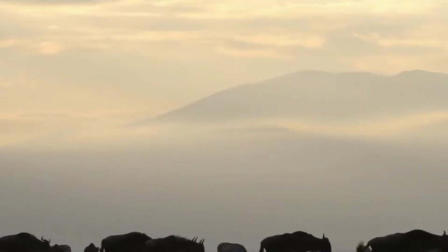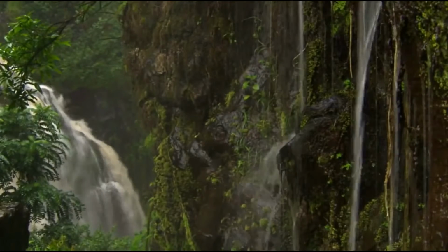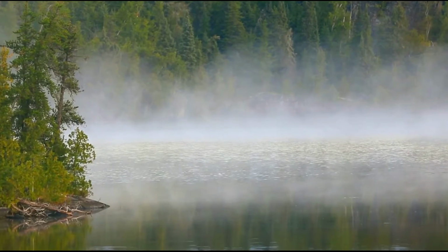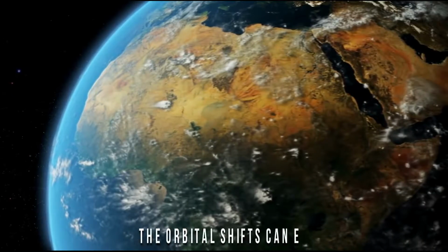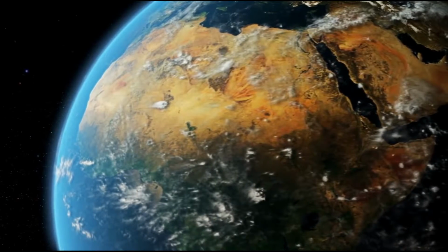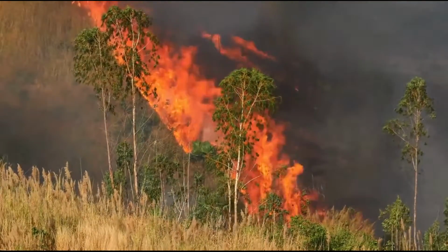This led to the conclusion that by overgrazing the grass, they were reducing atmospheric moisture. You know, plants give out moisture, which causes clouds, and increasing albedo. According to him, this may have precipitated the end of the humid period more suddenly than the orbital shifts can explain. These nomadic humans may have also utilized fire as a land management tool, which would have accelerated the desert's spread.